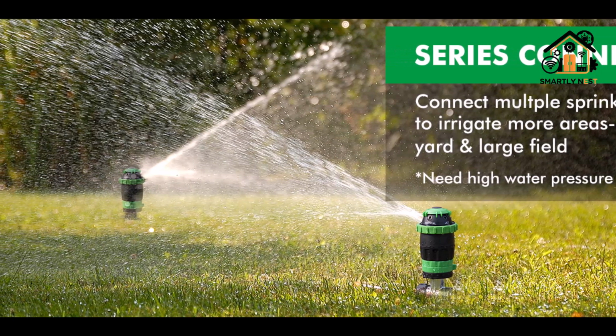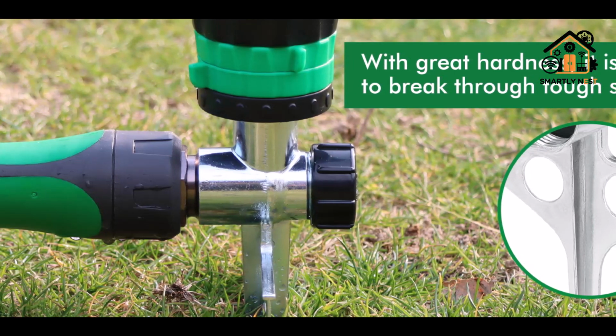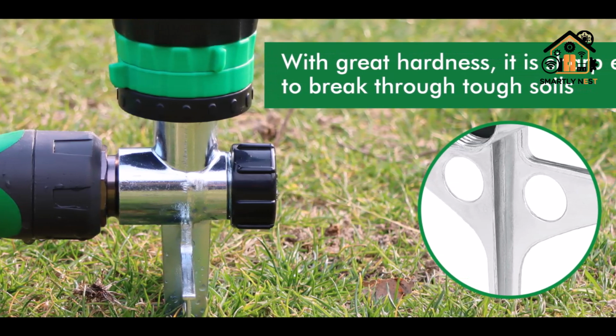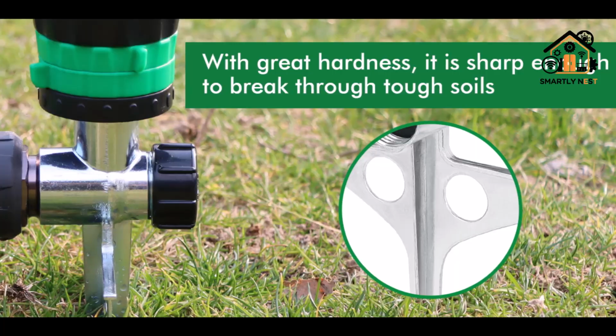This is particularly useful for homeowners with larger yards or irregularly shaped landscapes, as it eliminates the need for constant repositioning of a single sprinkler. It's a convenient feature that ensures broad, even coverage while saving time and effort.